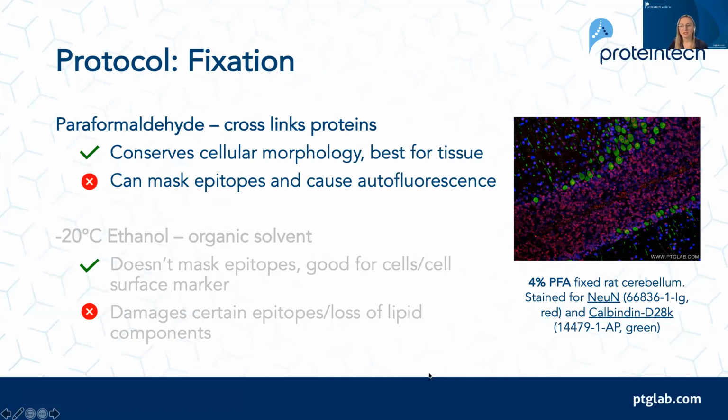And in terms of fixation, when I've been talking to our R&D team about how best to educate our customers and scientists that watch these webinars, they always say that fixation and sample preparation is by far the most important thing that you can do in order to get the best results. So fixatives and fixation is really important because it prevents tissues and cells falling apart due to natural degradation processes.